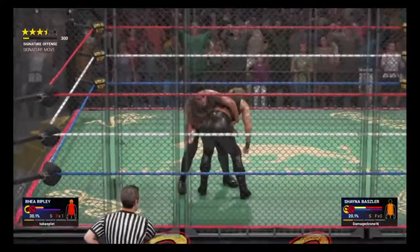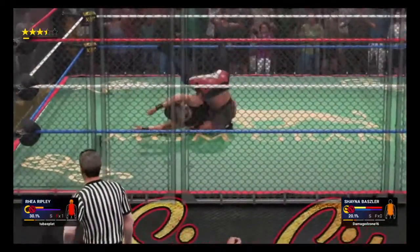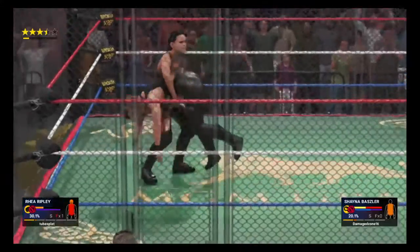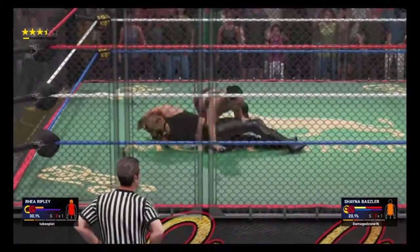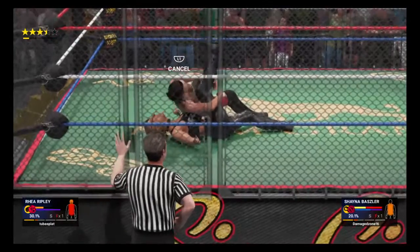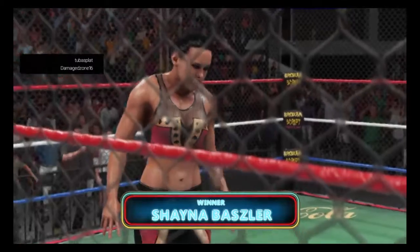Shayna Baszler making her move. Vertical suplex. Nice. The brutality and viciousness of this type of match is unparalleled. Harsh impact. Man, and Shayna Baszler tries the early cover. All right, when we talk about the progression of steel cage match, this steel cage match is in the books.